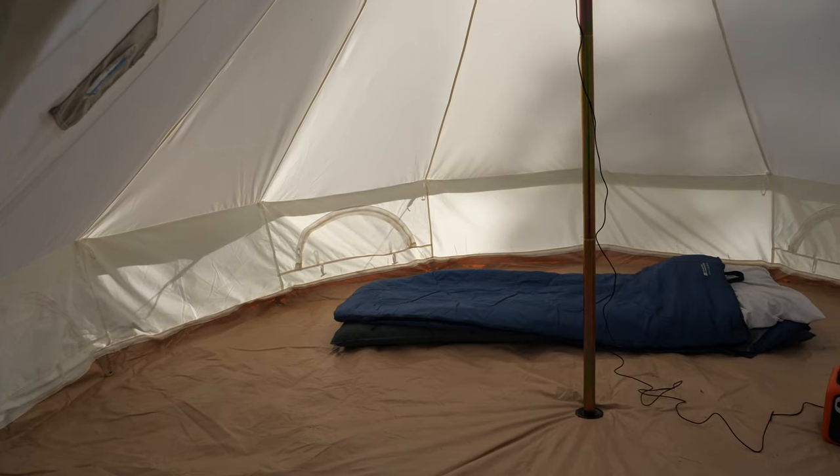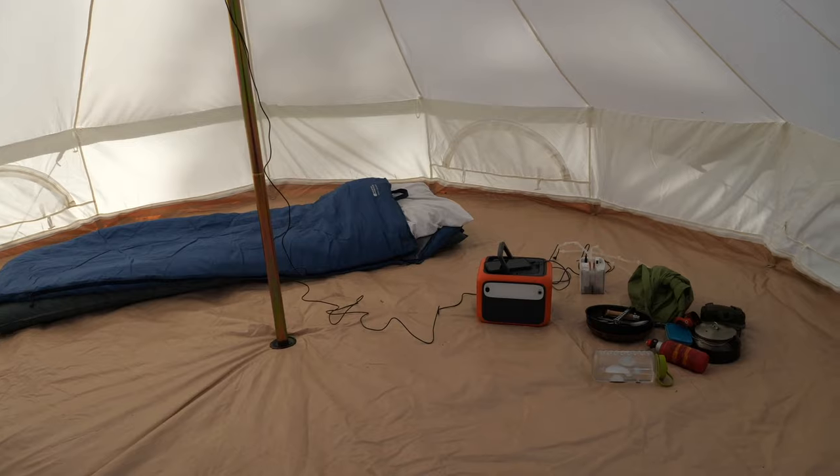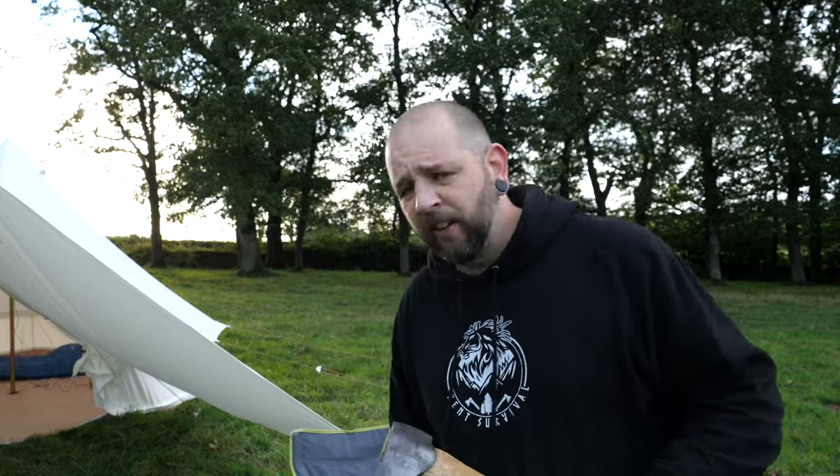That's me down to the essentials for tonight. Quick pack away before the rain in the morning. Just gonna break down some of this firewood, just so it burns a little easier, because it's only a shallow fire pit.